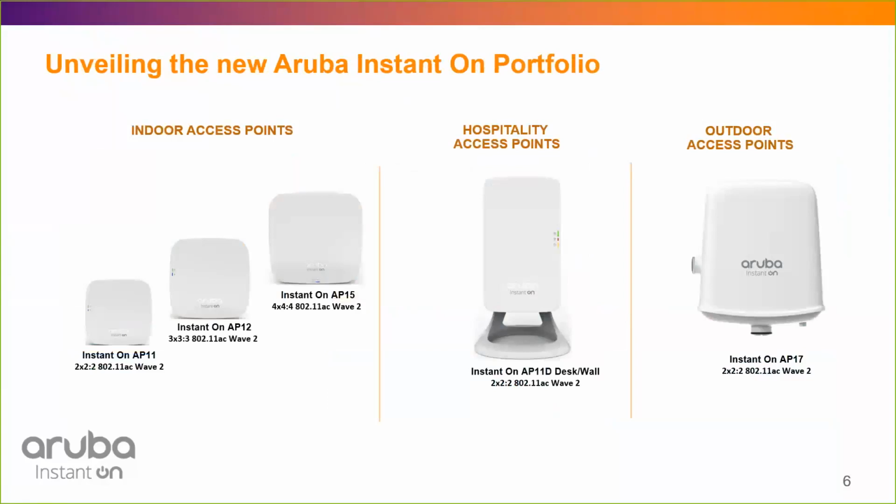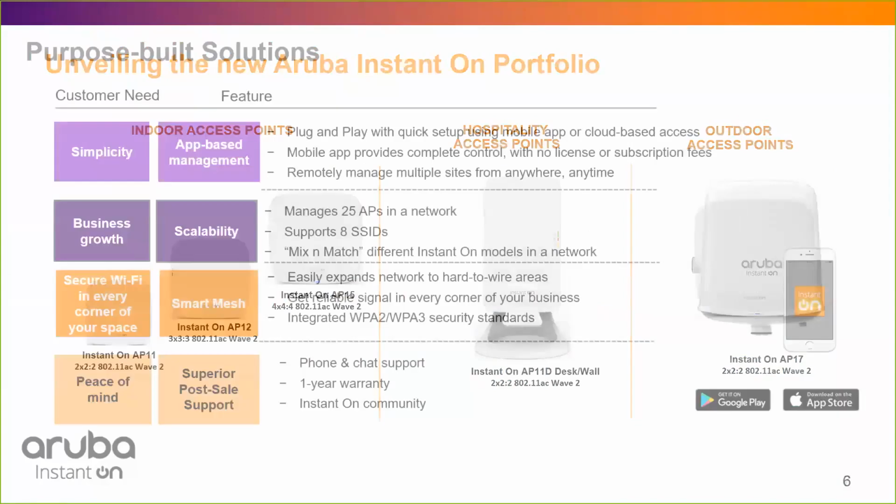Now, all the access points you're looking at here are going to be suited for your 100 users and under types of environments. So now that you've seen some of the hardware, you've seen what the MIMO streams are, you got to look at what the access points look like. What are the features? What really separates these? Why are they so different?